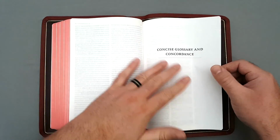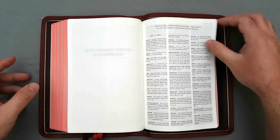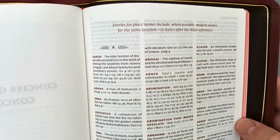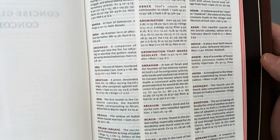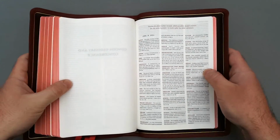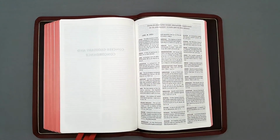We have the concise glossary and concordance at the end here, and it's a 3-column. I'll give you a brief fly-by there. So you can see. I did not measure this font, but give me 1 second and I will grab my measuring tool and measure it for us.